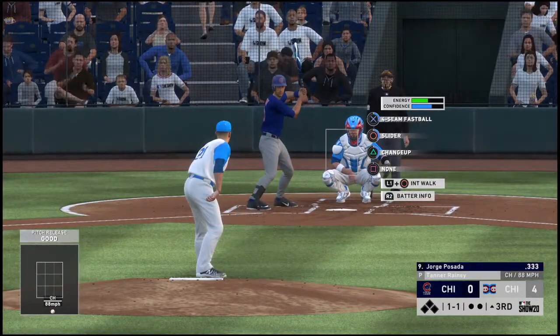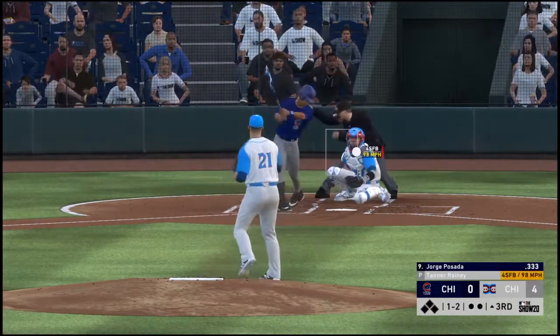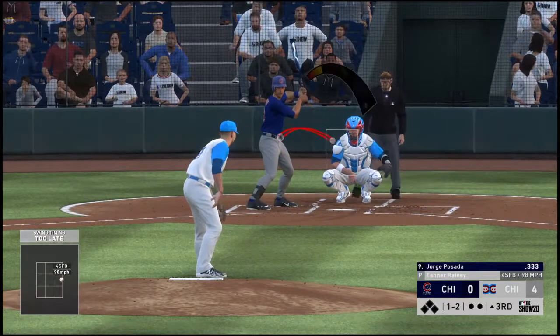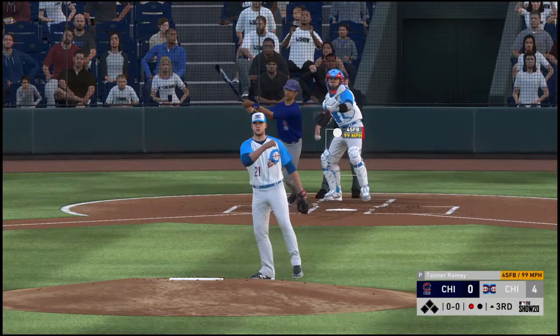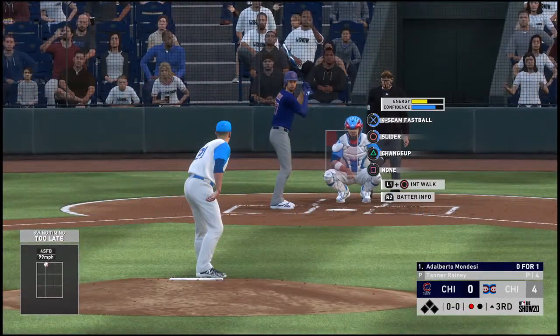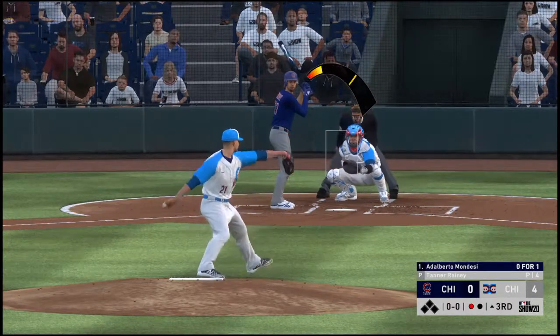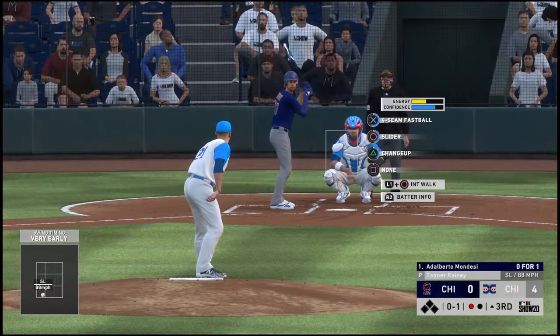And a pitch in the dirt as he lays off. It's 1-1. Posada behind a ball and 2 strikes. It's becoming more and more common in today's game to see relievers like this that can run it up there close to 100 miles per hour. But it's so fun to watch it. He blew it right by him there. Got him swinging on the fastball there. Jorge Posada is retired to kick off the inning.